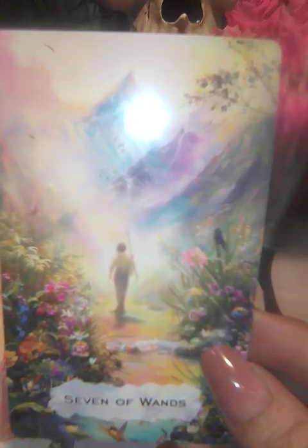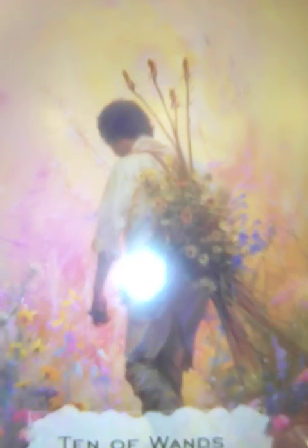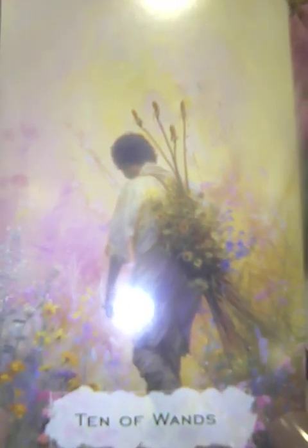7 of Wands. Oh crap. 8 of Wands. 9. 10. So we're just sticking with the Rider-Waite-Smith tarot deck. Page of Wands. The Knight of Wands.